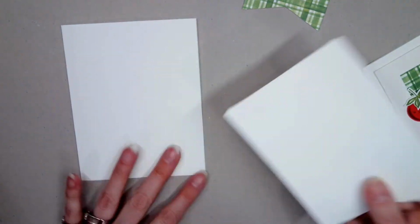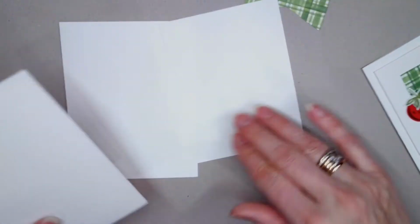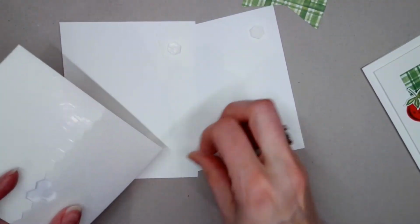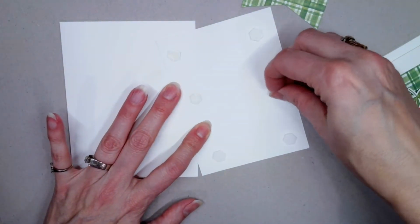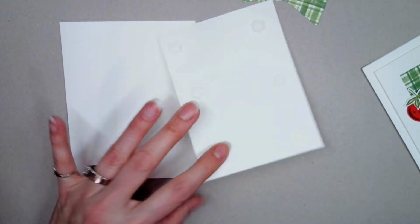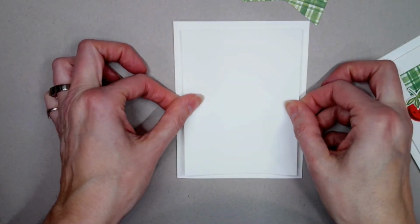So now I'm going to pop these up on dimensionals. This layer, that is. I've started using 6 dimensionals now. I used to always just use 4, but I realize we can buy more. It's okay. So I'm going to put that right in the middle of the layer.